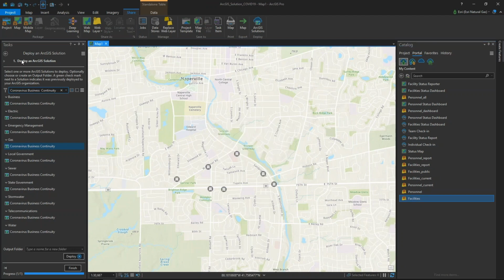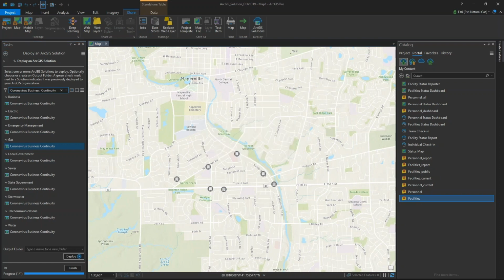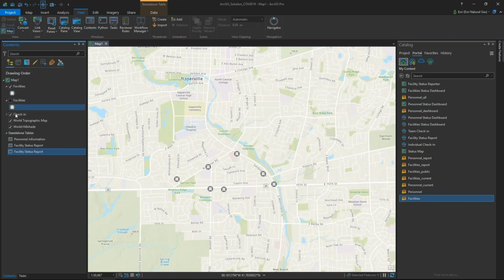Now you may alter the schema of these 2 parent features, but do not delete the existing fields as they are dependent for the maps and apps. Lastly, go ahead and load your data.